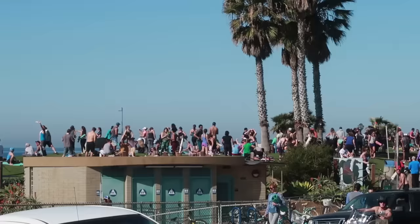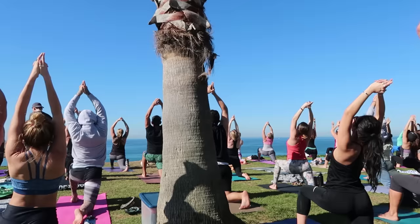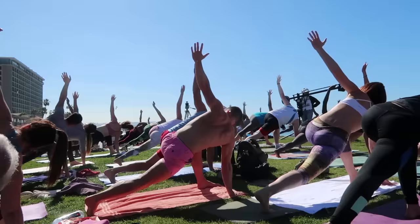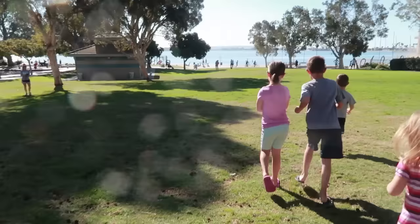So this morning I'm going to yoga at the beach. I'm really excited about it. It looks a little crowded though, so hopefully I get a spot. So while Kendra is doing yoga, we are playing at a nearby park.